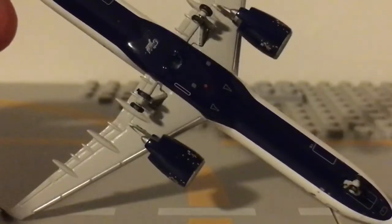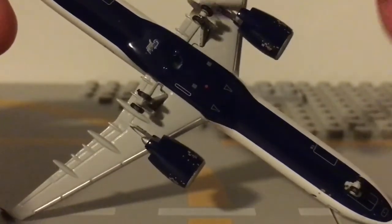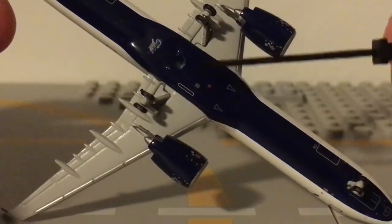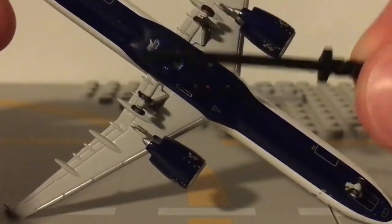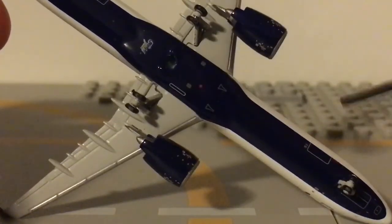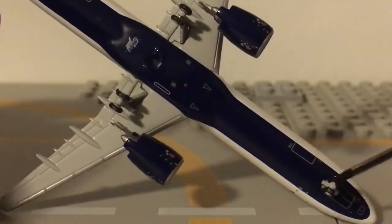So I flipped the model over here to see some of the underside details. See the cargo doors here and here, as well as some other different miscellaneous bits and bobs that are painted on. And here's the landing gear. We got both rear landing gear here and the nose gear up here.